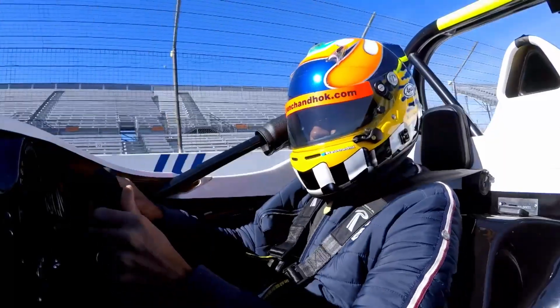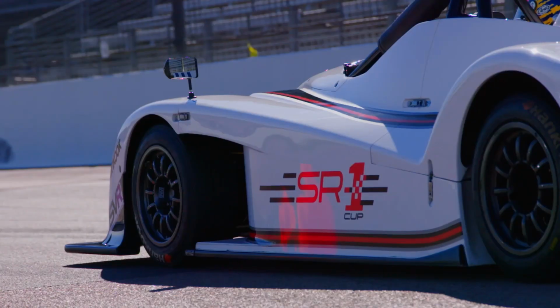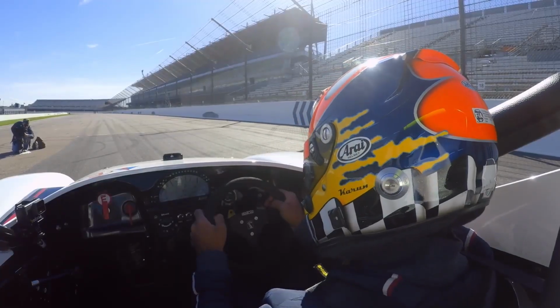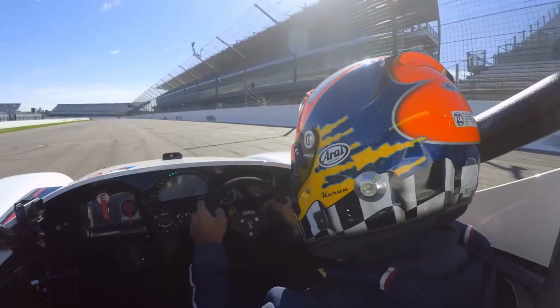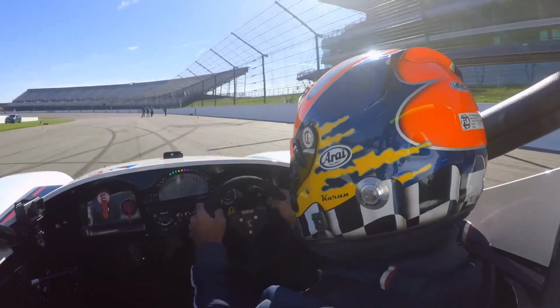Let's get a bit of temperature on the road tyres. Right, here we go. Here he comes, he's coming, he's coming. Come on, Radical, come on!